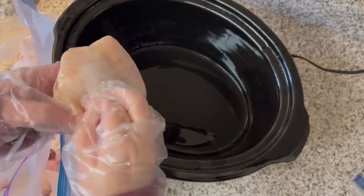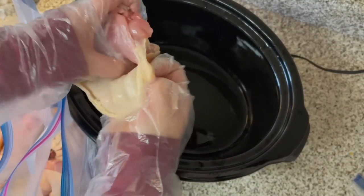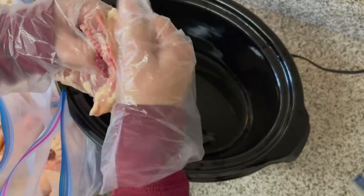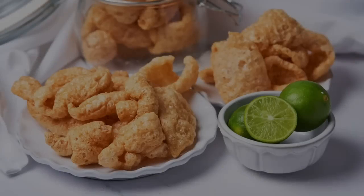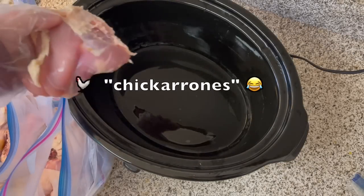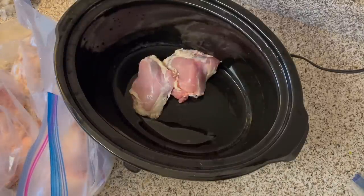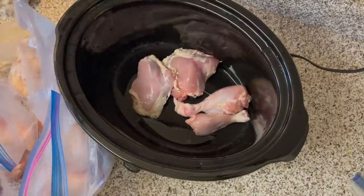I thought that with all this chicken, we should make at least one crockpot recipe. I'll be removing the skin. My viewer said she uses the skin to make chicken chicharrones, or as some people call it, chicharrones. I thought it would be fun to make those, but I just didn't have time in this video, but that would make a great snack for my low carb and keto viewers.